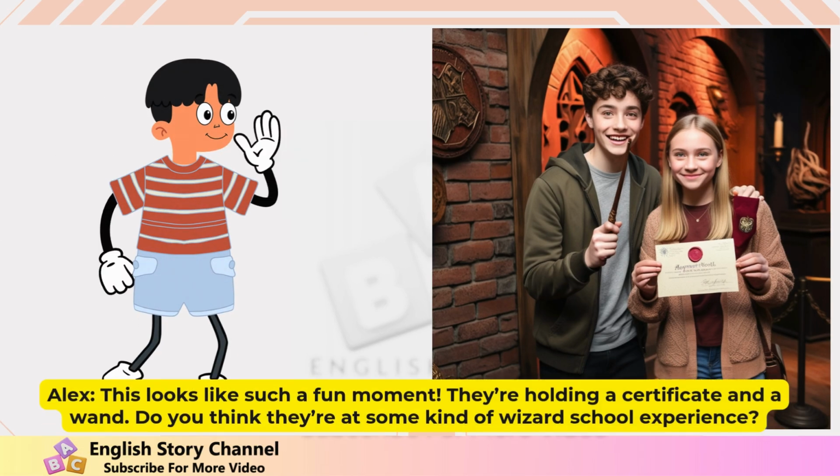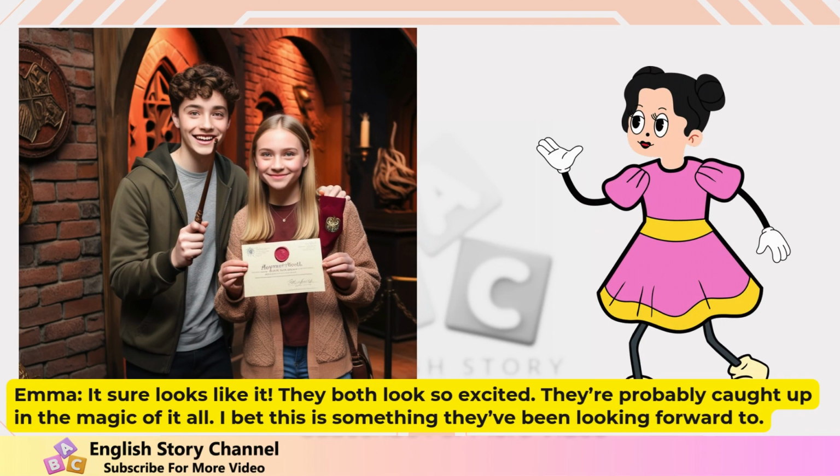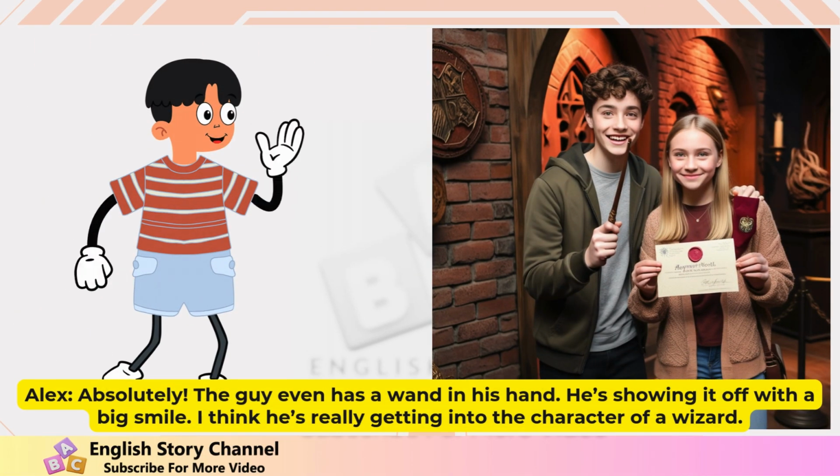This looks like such a fun moment. They're holding a certificate and a wand. Do you think they're at some kind of wizard school experience? It sure looks like it. They both look so excited. They're probably caught up in the magic of it all. I bet this is something they've been looking forward to. Absolutely. The guy even has a wand in his hand. He's showing it off with a big smile. I think he's really getting into the character of a wizard.